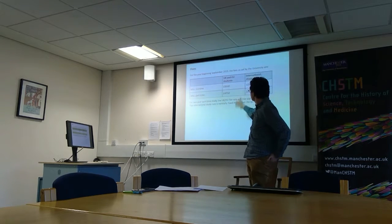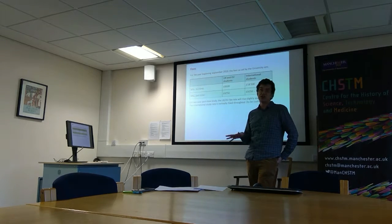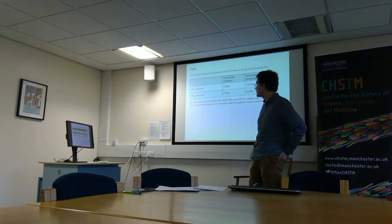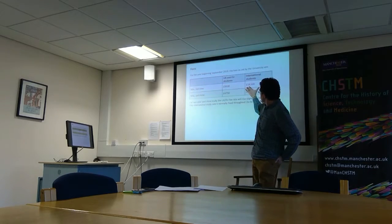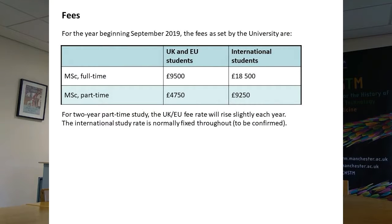So for UK and other EU students, we are, for current purposes, emphatically still in the EU until and unless anyone says we're not, and there will almost certainly be some kind of guarantee that what applies to the UK also applies to the EU 27 countries for at least the coming year. The UK-EU fee is £9,500 for the 1 year, 12-month full-time course.